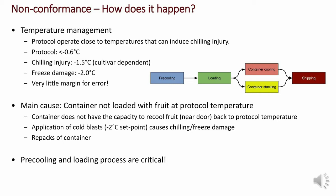Any problem basically results in it being necessary to use a lower set point, maybe 2 degrees Celsius for a cold blast. If that's not done, then it's usually a non-conformance event. Sometimes you get away with it. There seems to be a bit of a roll of the dice. Some containers you can get away with it, others you can't.